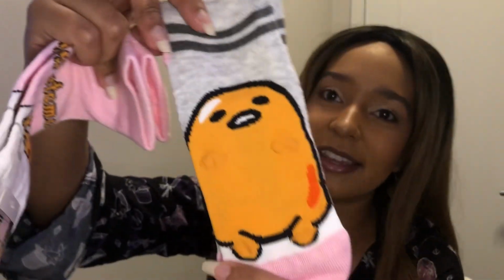Gudetama looks like he or she is just laying flat, living the egg life. And Gudetama wants 5 more minutes of sleep. Don't we all? I'm obsessed. I hope they bring out more Gudetama merch. I didn't see very much when I was there, so maybe I went at the wrong time of year. I don't know. Then we're on to the Harry Potter.